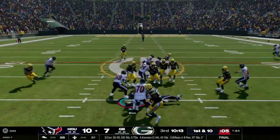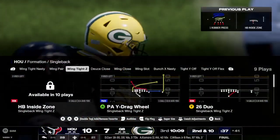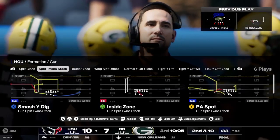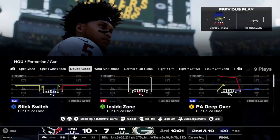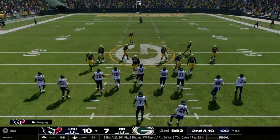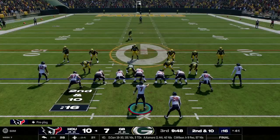It's Mixon on the counter, and not a lot of daylight, not really any daylight inside, as he's going to be stopped right at the line of scrimmage. Brings up second down. Early down stuff to put this offense in a precarious position. We know that securing the point of attack, especially against the big-bodied guys in the middle of this D, has got to be priority one. Here's second and 10.